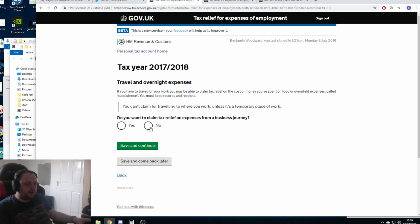Do you want to claim tax relief on expenses from a business journey? Now, if you work for a normal company, if I go to ESL One Cologne, my company reimburses me, so I have no expenses. I guess there could be some companies who just don't expense for whatever bizarre reason, to which point you might want to click yes. But 99% of normal companies, you get your expenses back, so you say no.